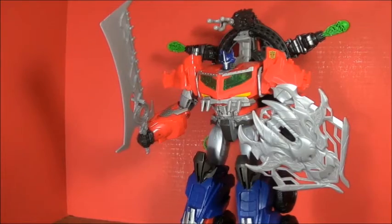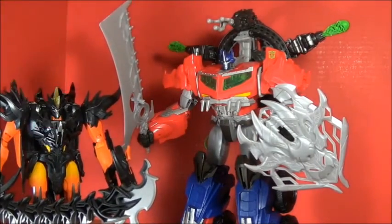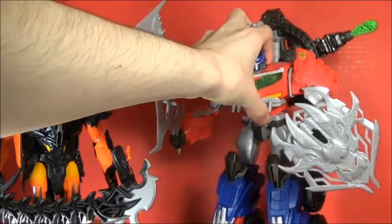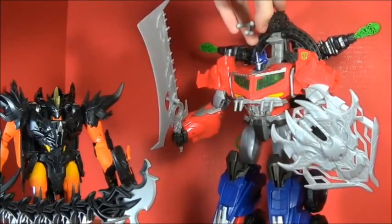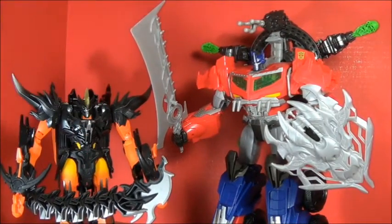Serious comparison time! Here is Beast Fire Predaking, and the scale doesn't seem to work with these two. Now, I know Optimus Prime is meant to be this massive thing, but if these toys are meant to fight with each other, I would have liked it if Optimus Prime was about the same size as Predaking.